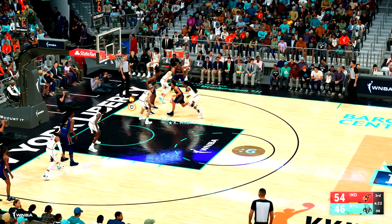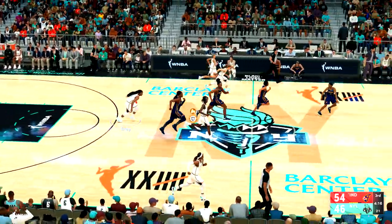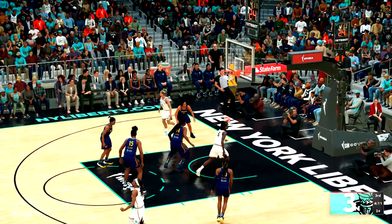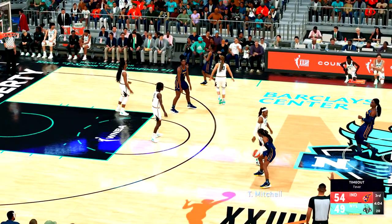Mitchell outside. That one, no good. And New York will come the other way. There's Durr. Bangs home the trifecta. With the appropriate range and release to sink from downtown, Durr is without a doubt a skilled shooter.